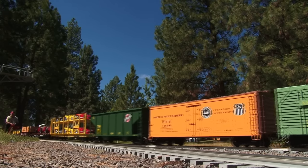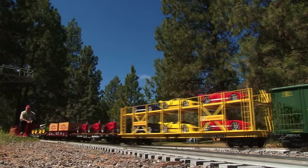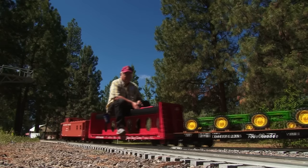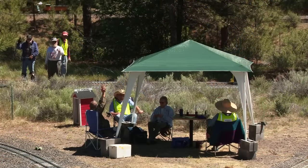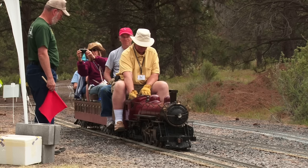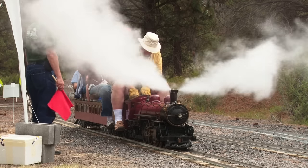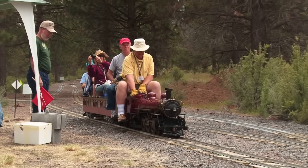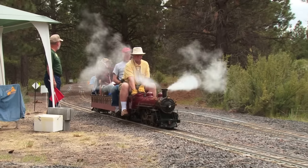Another thing, we have safety checkpoints. We had one going out of the yard, and then we had one at South Portal. And that one was fairly popular with people because they got to see every train go by and got some real good photo ops by being at that location.